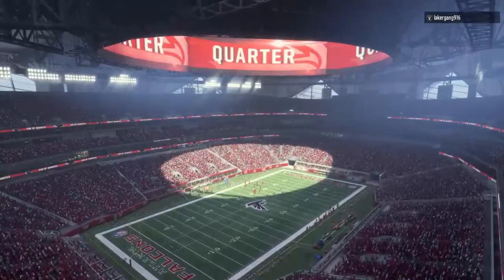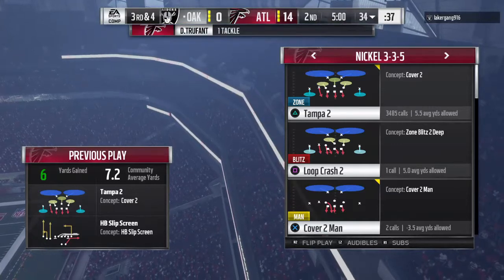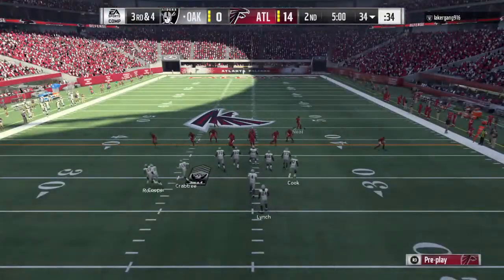Ready to go now in the second quarter. Brandon Gaudin, Charles Davis. It's the Raiders in possession of the football. They'll come up on a 3rd and 4 here to start things out. Well, still in search of the first down after that last completion.